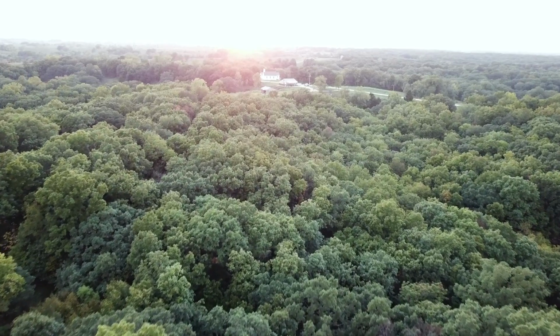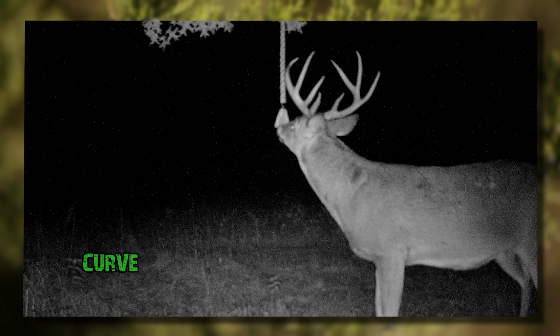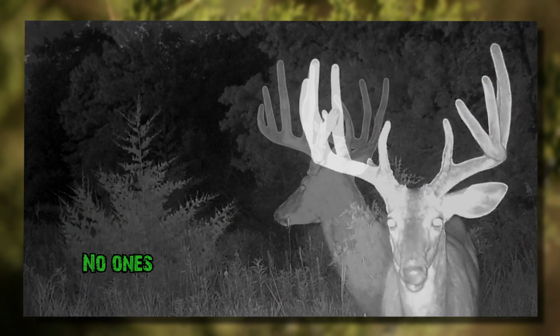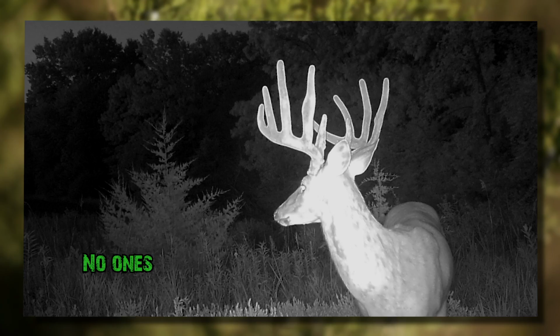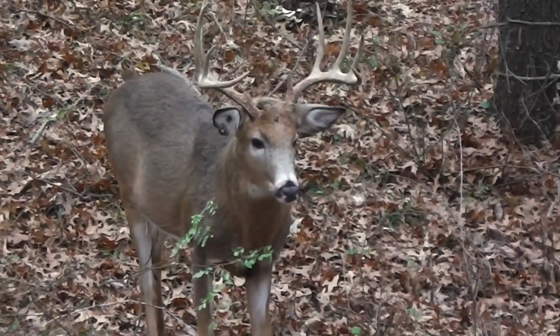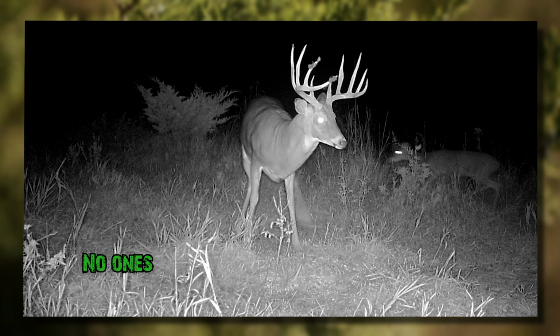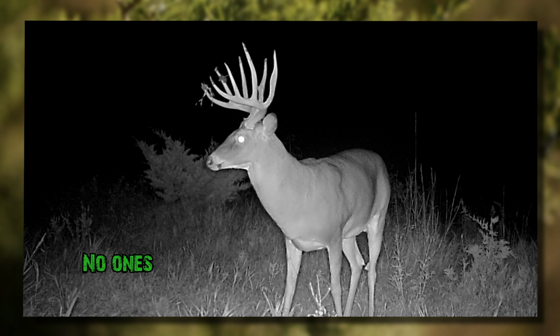So throughout the summer, I was getting pictures of 3 or 4 really mature bucks. One big 8-point that we called Curve, not super high in score, but he was a 5.5-year-old stud. But the 2 bucks that I really wanted to concentrate on, we're getting pictures of a buck that I call No Ones. Reason why I call him No Ones? For years, he's had real small G1s. This year, his G1s have blown and his rack has blown, and he is a stud, 5.5, 6.5-year-old.